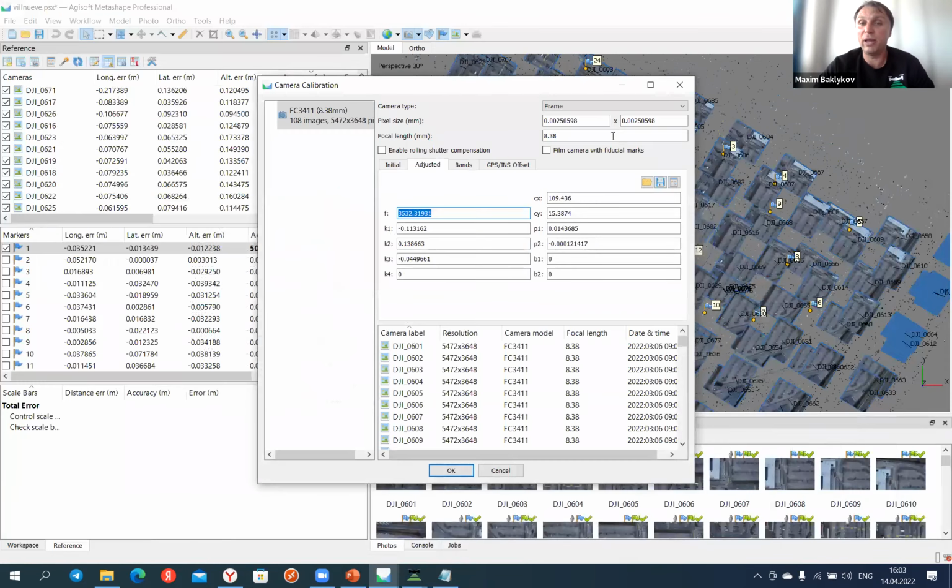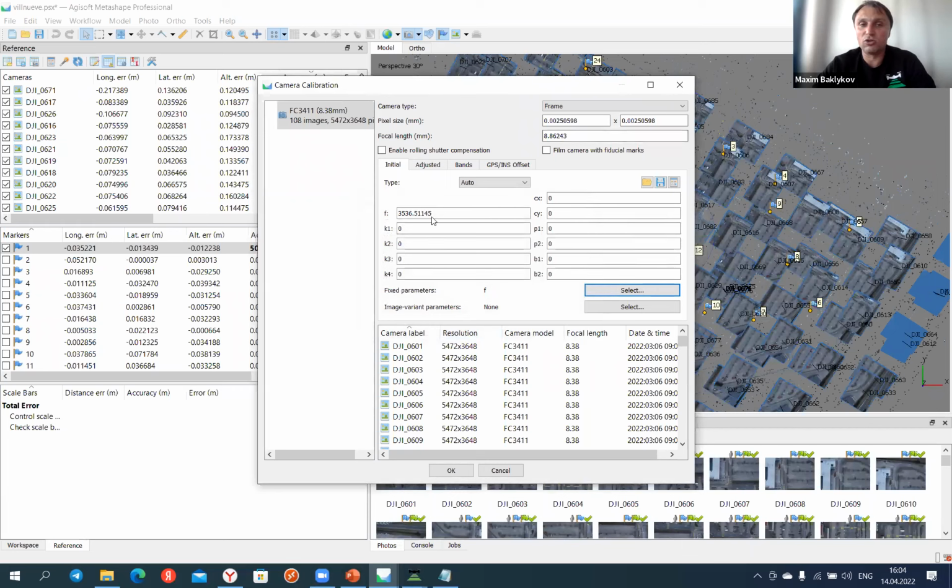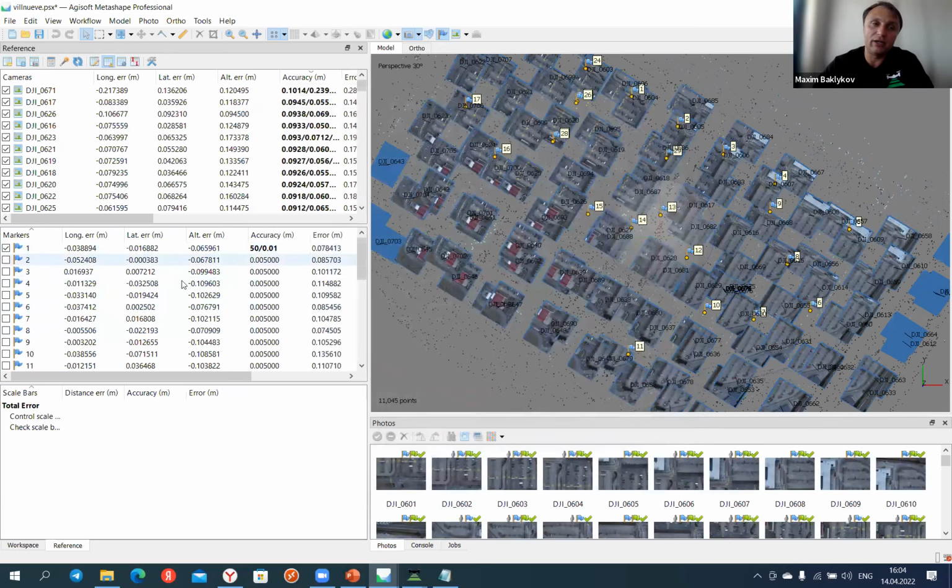After that, you copy this value and input it here, and go here and click fixed parameter focal length. So after that, in adjusted, you won't see any focal length. This parameter will be fixed, and every time it will be used for aerial triangulation. This is the idea of our survey. This is what I would like to say.